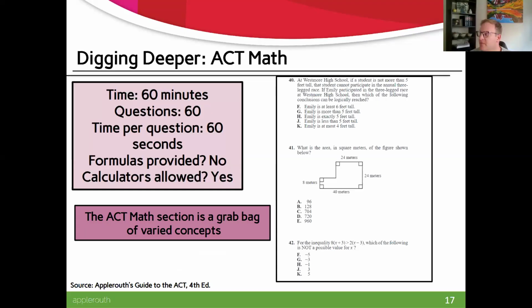ACT section 2 goes straight from the 45-minute English section straight into math. So no break. 60 minutes for 60 questions. Grab bag of various concepts. Even here you can see a logic question, a geometry question, and an inequality question. That's kind of a typical cross section. Calculator allowed. Formulas not provided, but you do need to know quite a bit of geometry, just basic geometry formulas. And notice that there are 5 multiple choice answers. This is the only section of any test, ACT or SAT, where there are 5 answers, not 4.